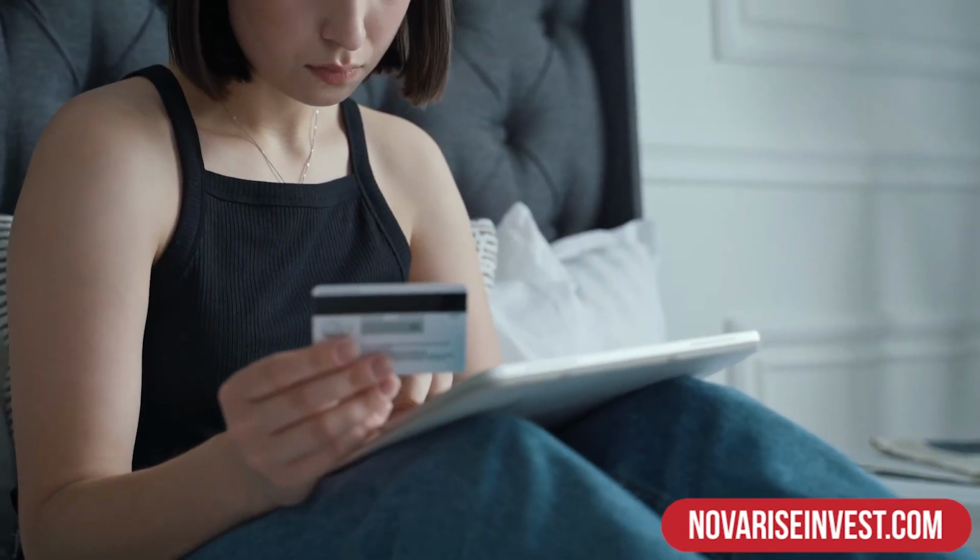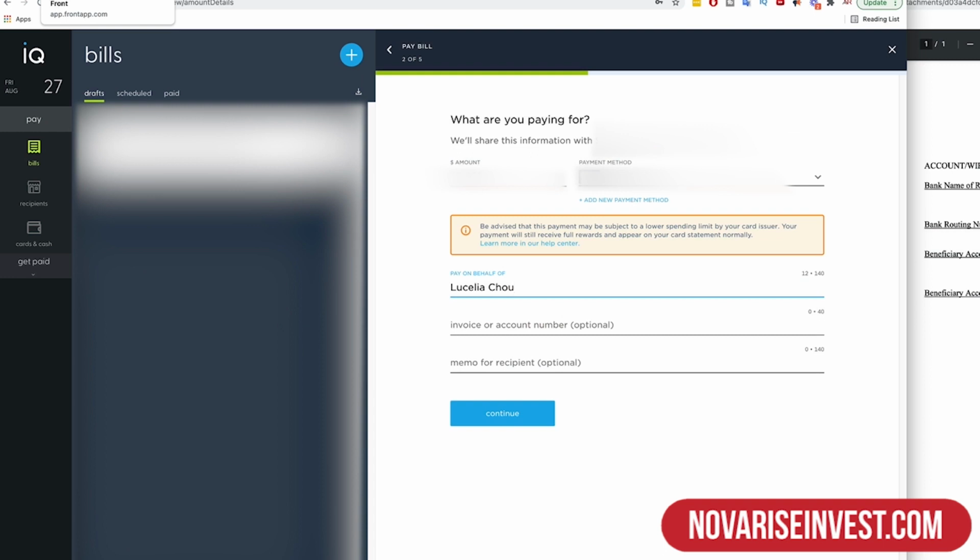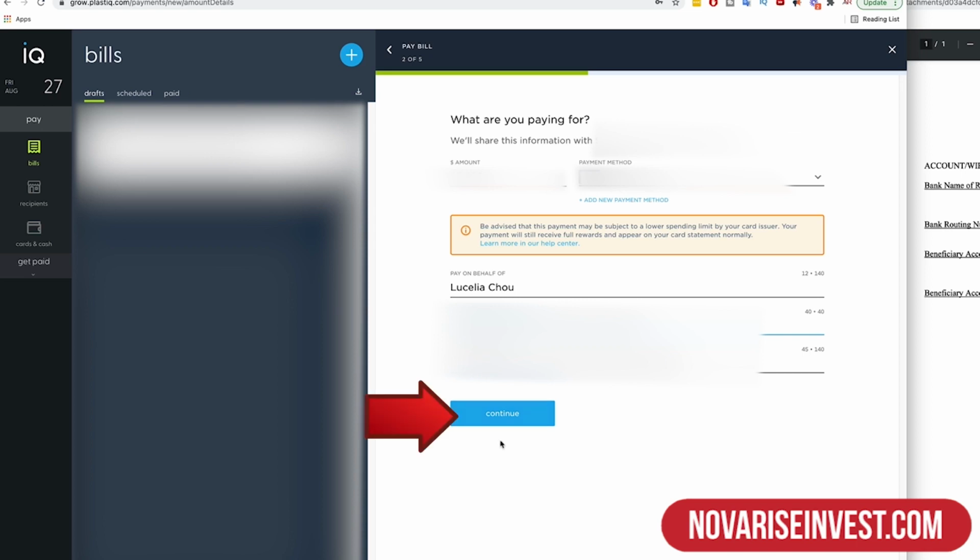And then you add a memo, whatever memo you want to use. And then the invoice number or the memo, you feel free to add whatever you feel is more appropriate for the seller to know. What are you sending the money for, or who's the money coming from? And once you enter that information, you're going to go ahead and click on continue once again.